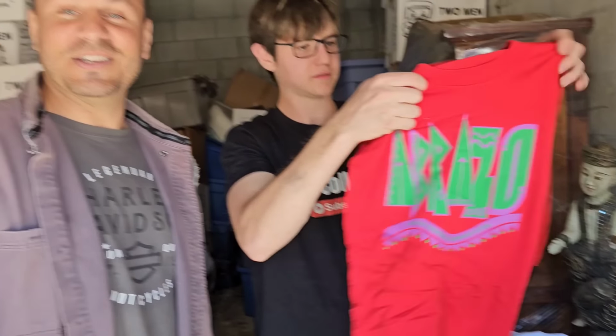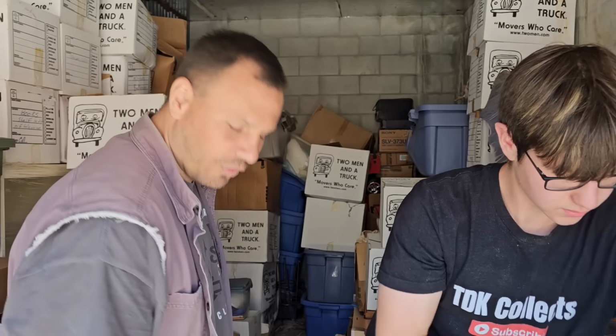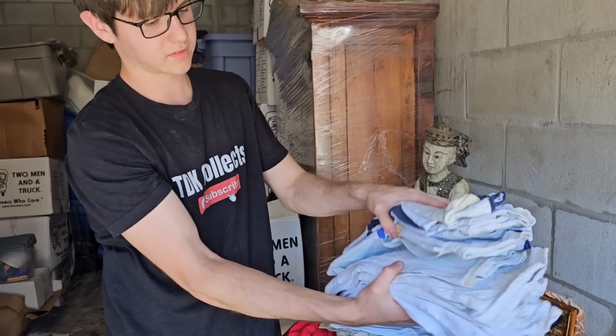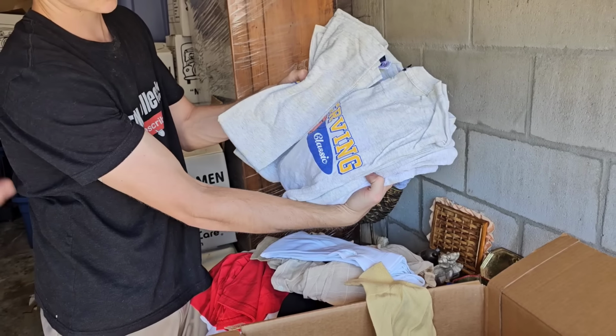This box is awesome. It's so much fun. I thought it said jams for a second. That's solid 80s right there. Everything definitely was. I used to wear culottes, where the shorts came down to your calf. Did you wear the culottes? Yes. Yeah, me too. That's his Irving Classic again.